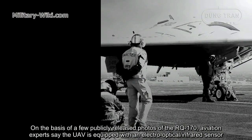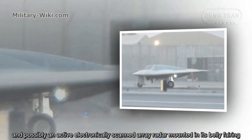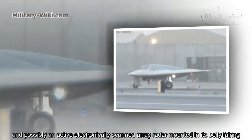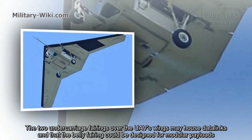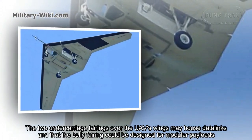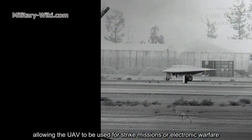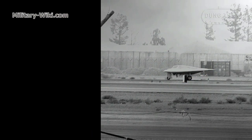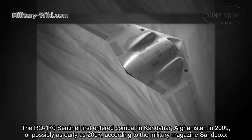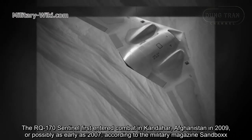That is because it has quite low endurance compared to other long range UAVs like the Global Hawk. The USA Air Force confirmed its presence at Kandahar airfield, and at that time it was called by reporters the Beast of Kandahar. It was sighted on 4th December 2009.